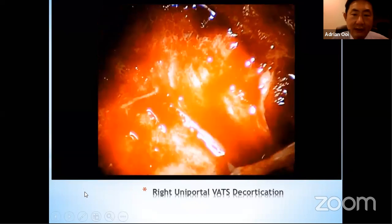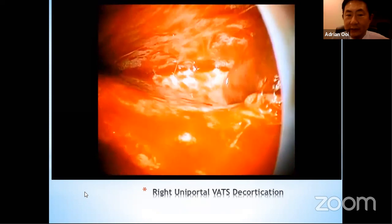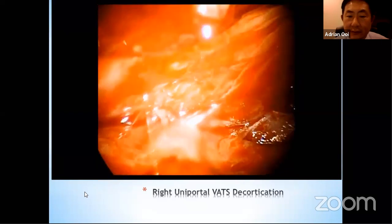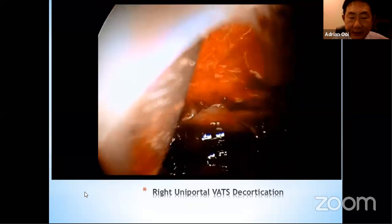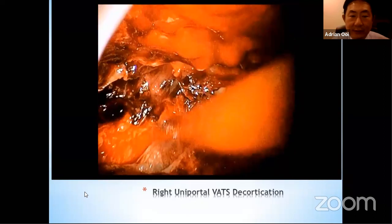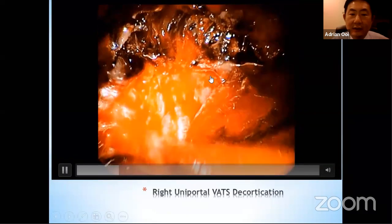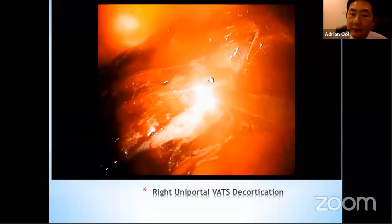Okay, can you see I use the anterior plastic port? And then I put in my Yankauer sucker to create more pleural space. After that, you use a peanut. However, this young man is bleeding quite a fair bit. After I create a pleural space, this is the diaphragmatic border. And then I go to the apex.